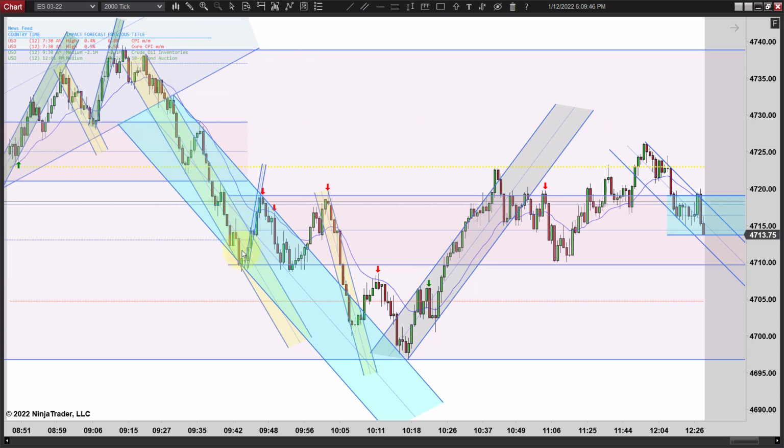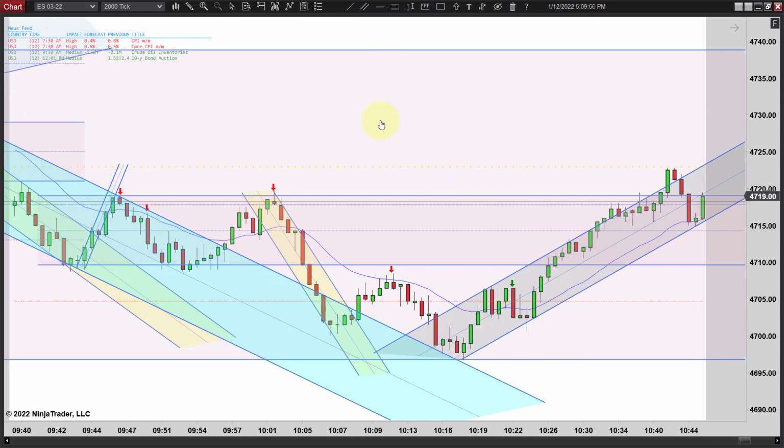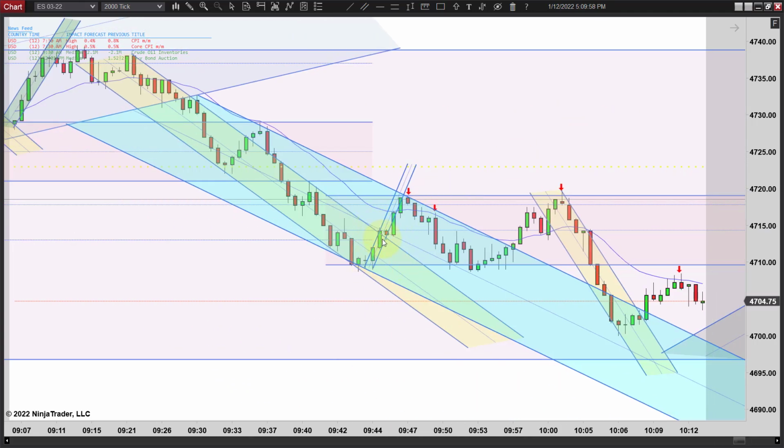But we run on down. No setups that I see coming down here that you really can take a chance at. There is a move higher here. Let me zoom in a little closer. There's actually two legs up right here.